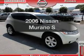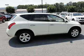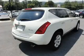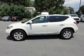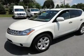Yourself in this 2006 Nissan Murano. Everything you need under one roof with this great vehicle. With a reliable six-cylinder engine, the powertrain includes all-wheel drive that responds smoothly to its automatic transmission. Premium wheels lend a distinctive appearance. The anti-lock braking system will keep you safe on the road.